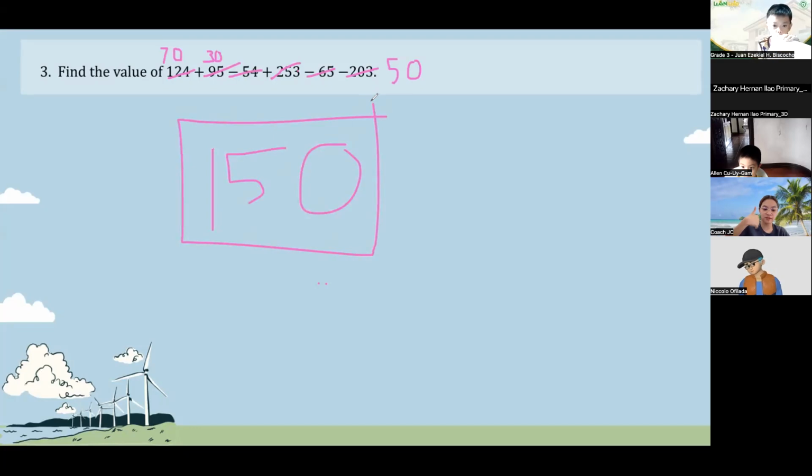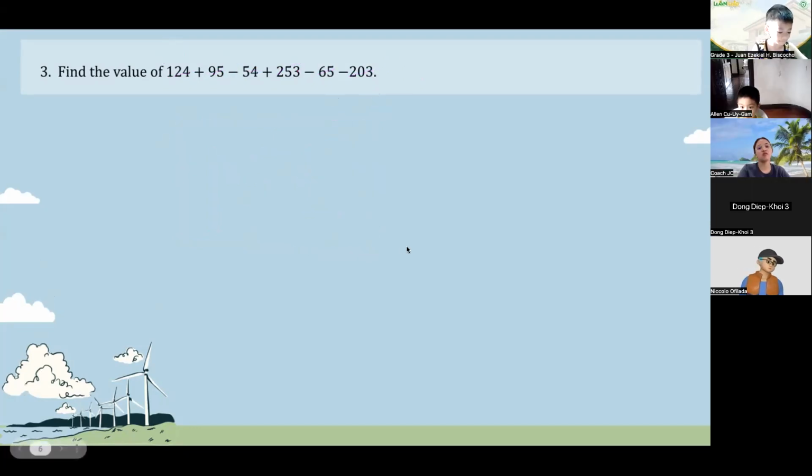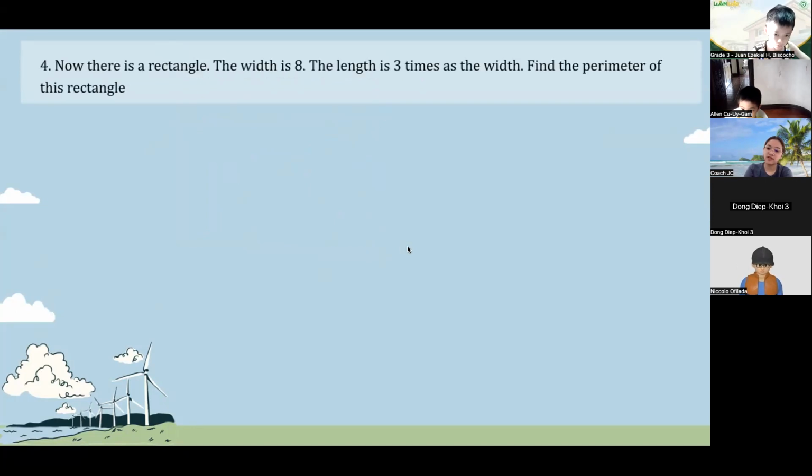Why is it 150? One way for me to do this one is to look at things and look for things that I can cancel or just pair. So there are a lot of ways to solve that, but that's one way. Okay, let's move on with number 4. Now, I'd like Alan to read this one.